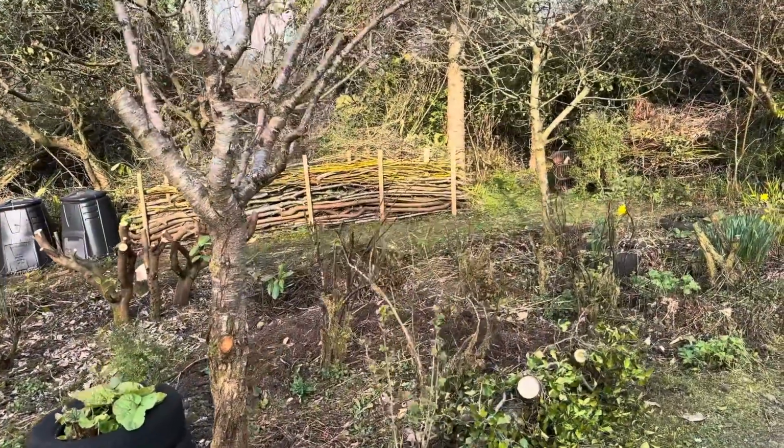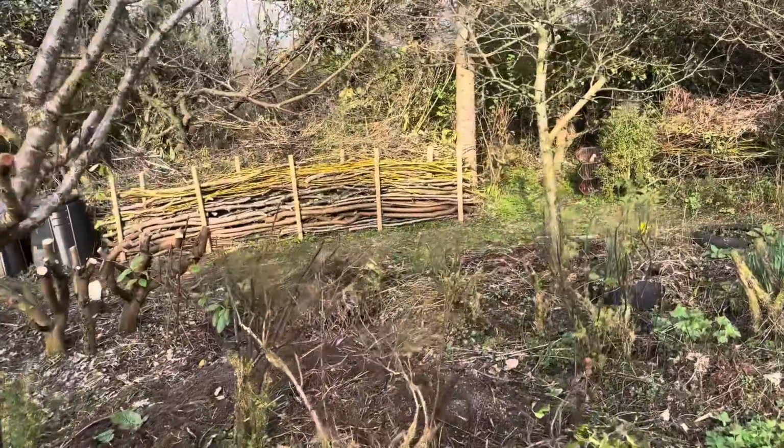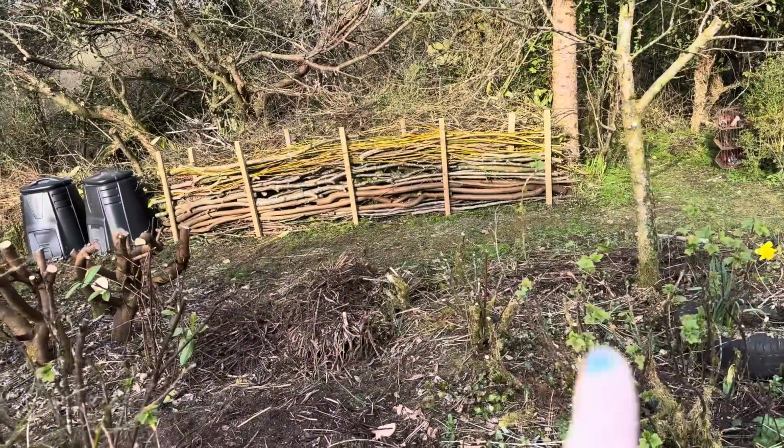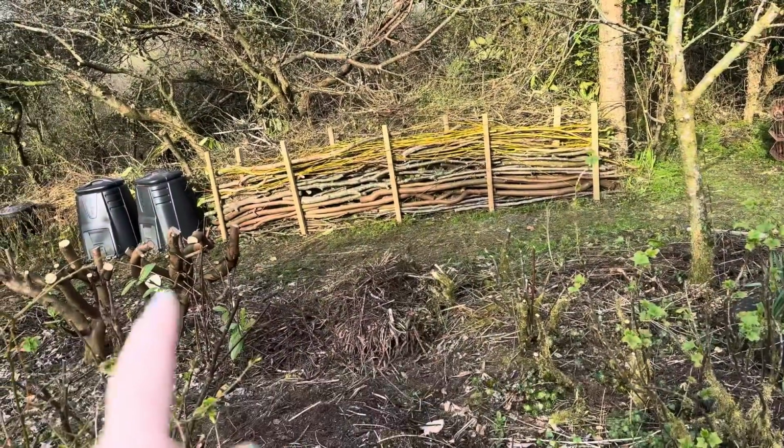So I have almost finished the dead hedge, and you can see the beautiful colours of the Britzensis willow in there, and also the lovely colour of the laurel.